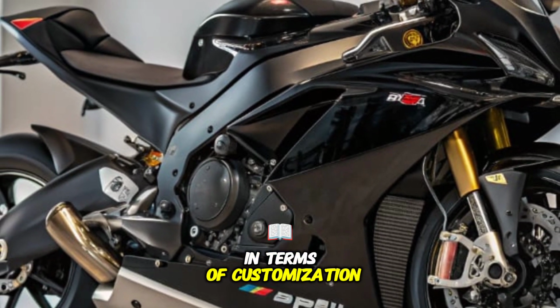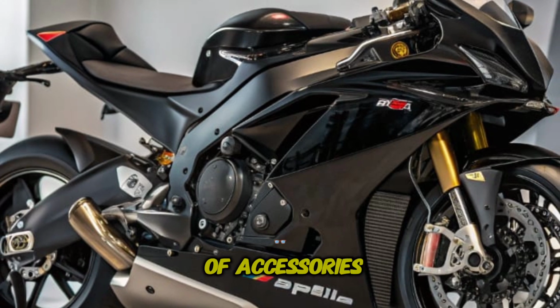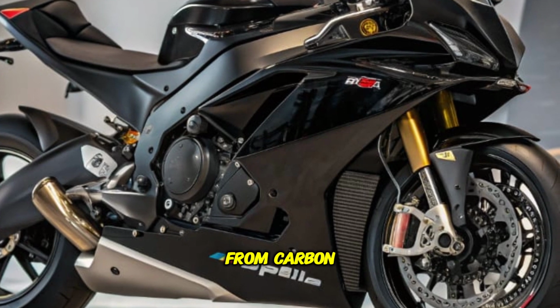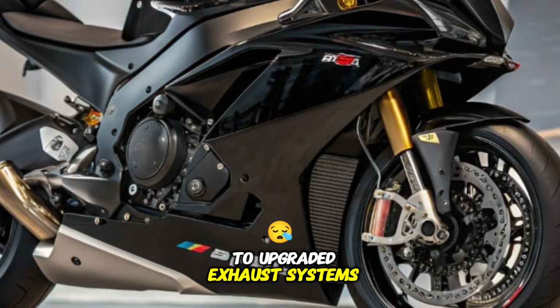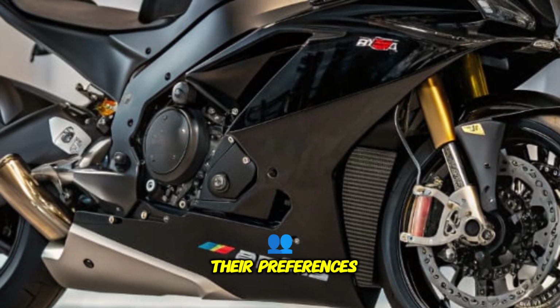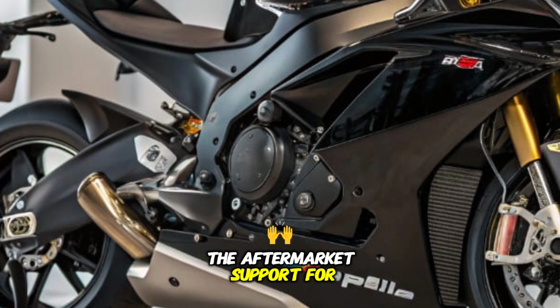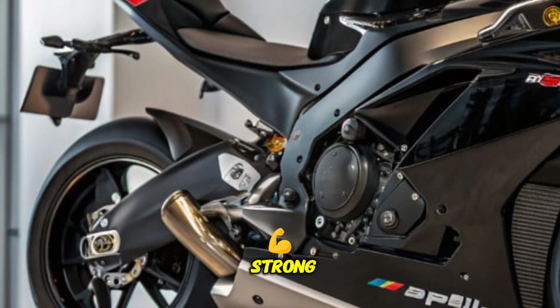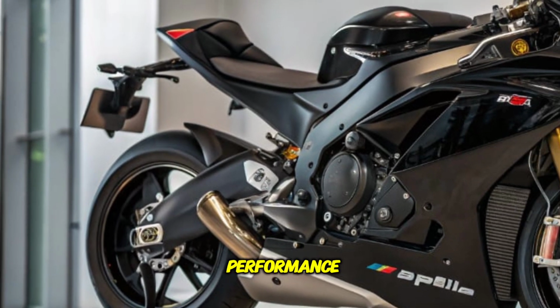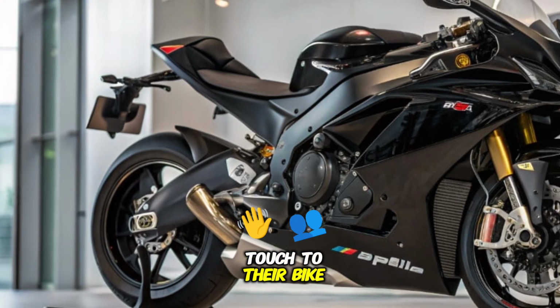In terms of customization, Aprilia provides a range of accessories to enhance both performance and aesthetics. From carbon fiber bodywork to upgraded exhaust systems, riders can tailor their RSV4 Factory to match their preferences. The aftermarket support for the RSV4 series is strong, with plenty of options available for those who want to extract even more performance or add a personal touch to their bike.